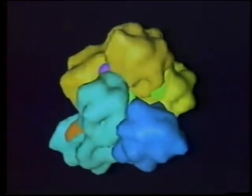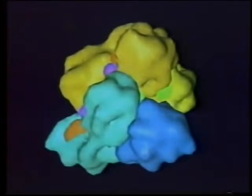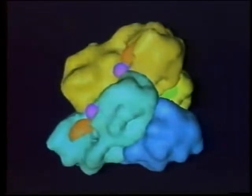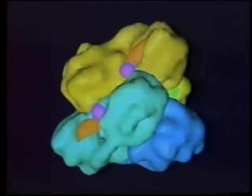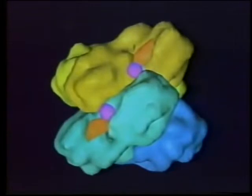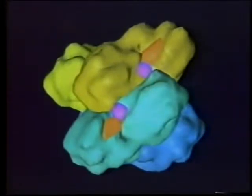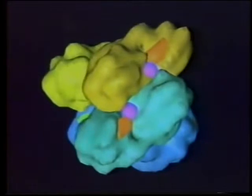X-ray crystallography shows us that our horse, PFK, has 4 legs, or more accurately, 4 subunits. They're identical, but they've been coloured differently for clarity. 2 shades of yellow and 2 shades of blue. There are 4 active sites where catalysis occurs. As the model rotates, we can see substrates bound in 2 of these sites. The purple shape is fructose 6-phosphate, and the orange-red shape is ATP.